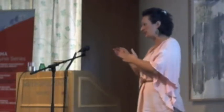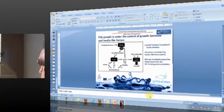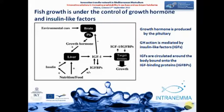Growth is under the control of growth hormone. This is something we know, and this is why we have fish genetically modified for growth hormone genes, okay? This is why it's called growth hormone. However, growth hormone is produced by the pituitary, the hypophysis in the brain, released, and then it is absorbed with the help of special receptors on the surface of liver cells, and then the liver is stimulated to produce IGFs. IGF is insulin-like growth factor.